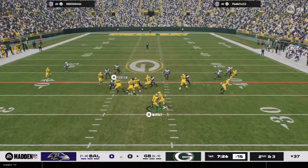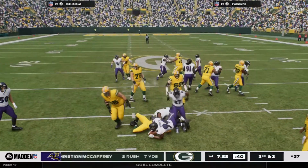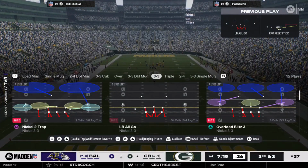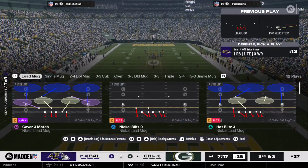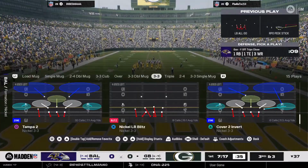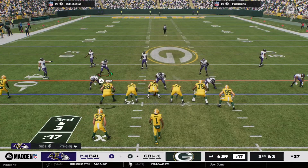On 2nd down, here's McCaffrey. He won't be able to get past the line, and very quickly, Brock, they're going to be facing 3rd down to begin this ball game. Well, that's just about textbook defense and how to shut down an RPO. The coverage was tight, the numbers were up, and then the bodies were there to stuff that run before it could get going. All plays on the table here for 3rd and 3.